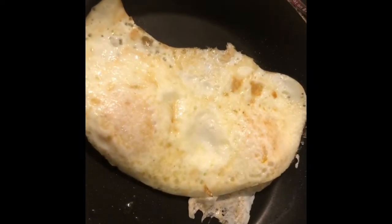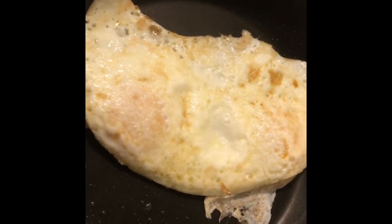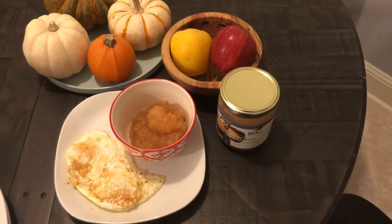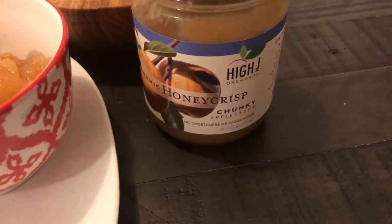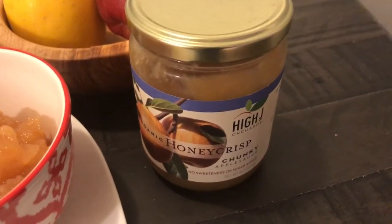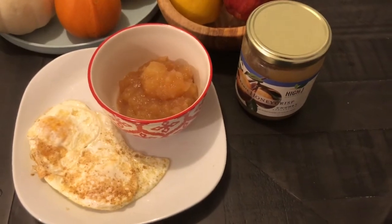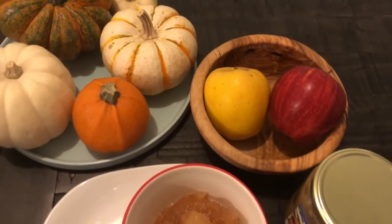I'm not eating it with any bread today, but I do have this applesauce that I've been loving. It's the High J Orchards, I believe is what it's called. This is the Honeycrisp one, the chunky version. They're all chunky, and there's a Fuji version as well. I've been loving these, and I don't even love applesauce, but it's been a nice change up when you want something light in the morning to go with your eggs and you don't have any bread on hand. And that's what I've been doing for breakfast lately.